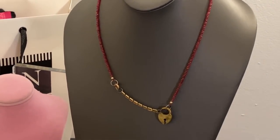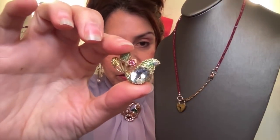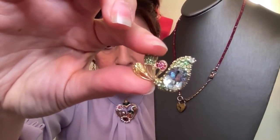Or you could use a pin. I have this pin here. This I bought when I was in my mid-20s, and this inspired some of the other strands. Look at this. It's like a little quail with a blue topaz and some other precious stones.